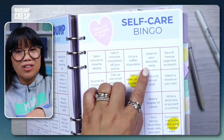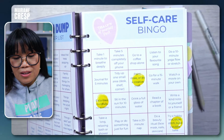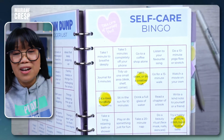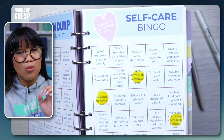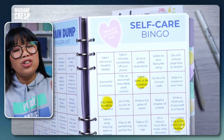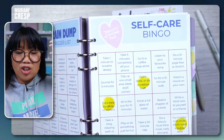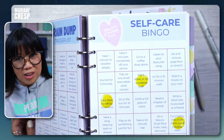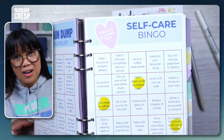Do you know self-care is just listening to your favorite song or dancing to your favorite music? Going to a coffee shop on your own, or even just getting a takeout and bringing it back home? That's self-care. But what you need to do is be intentional about it. You need to plan for it. It's not an afterthought and it's not a reward. It's just hit my brain that self-care is not a reward. It's not a thing you do once you've done everything else. It's the thing you do before you do anything else.